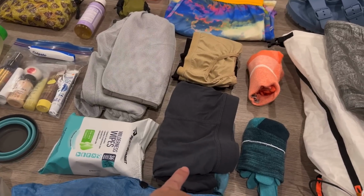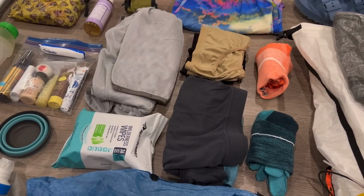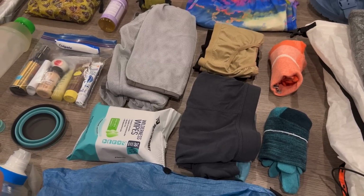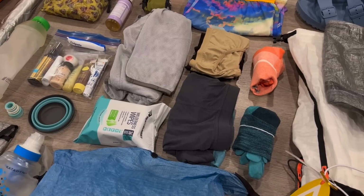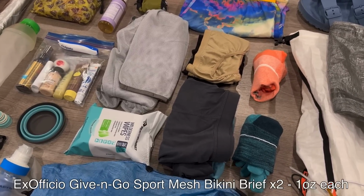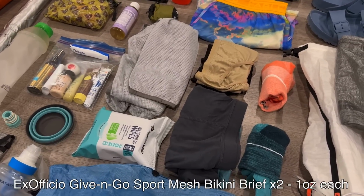Here, I am a girl that likes to have extra underwear and extra socks. Luxury item, I know some people literally will bring 2 pairs of underwear and 1 or 2 pairs of socks, but I have 4 pairs of underwear and 3 pairs of socks total. So 2 pairs of the Ridge Merino boy shorts and 2 pairs of the Ex Officio mesh briefs.